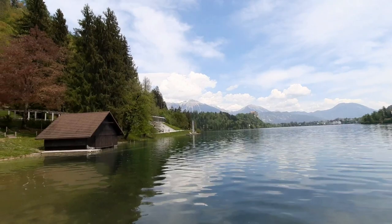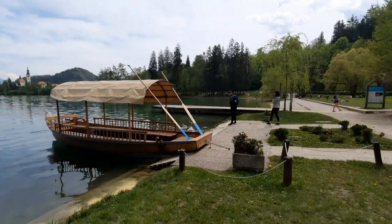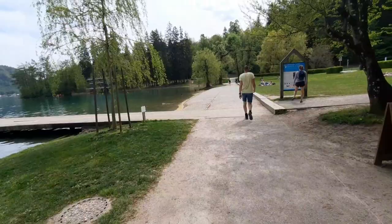I can capture. And this boat is Pletna boat. That is driven by one man who rows, and maybe 20 people. So it's a really hard job. But they make a lot of money. I think from one person at least 20 euros. So do the math. It pays off to be strong in Slovenia. But not anybody can do it.